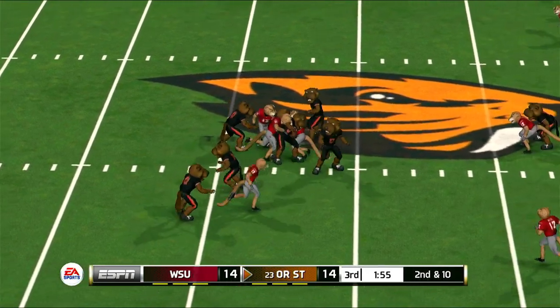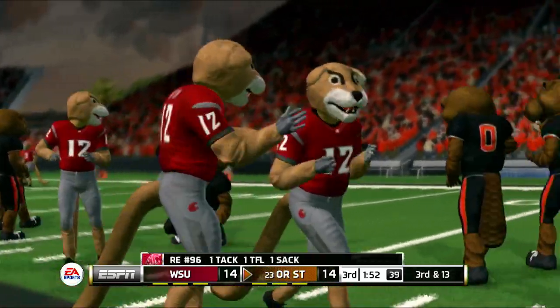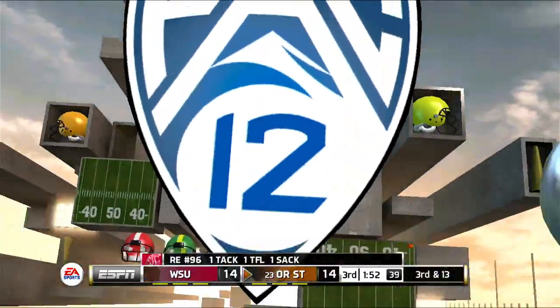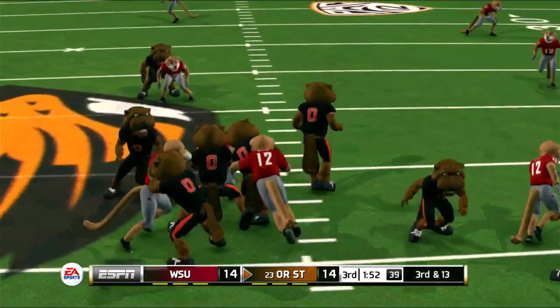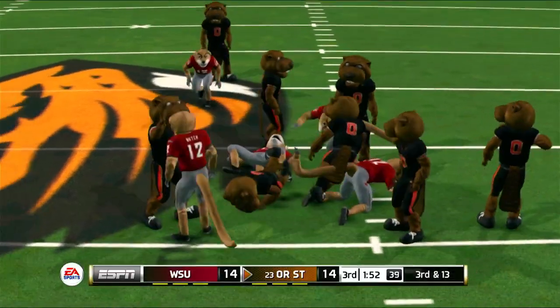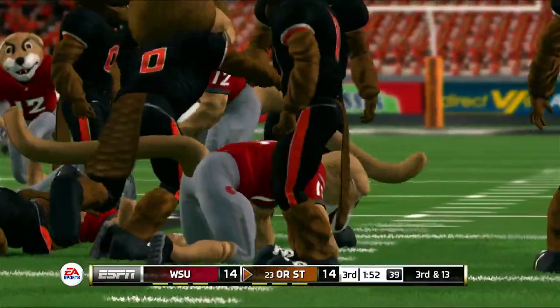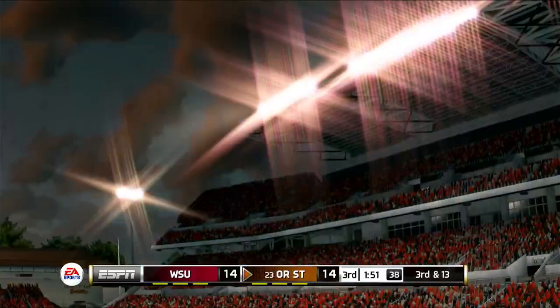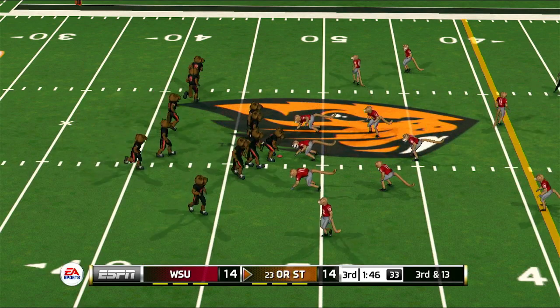Here comes the pressure. And they got him. They get to the quarterback and end that play before it even got started. This young man didn't even have a chance to make something happen. It's tough to find your receivers when the defense is in your face like that. It's now third down and long, 13 yards to go for the first down after the sack.